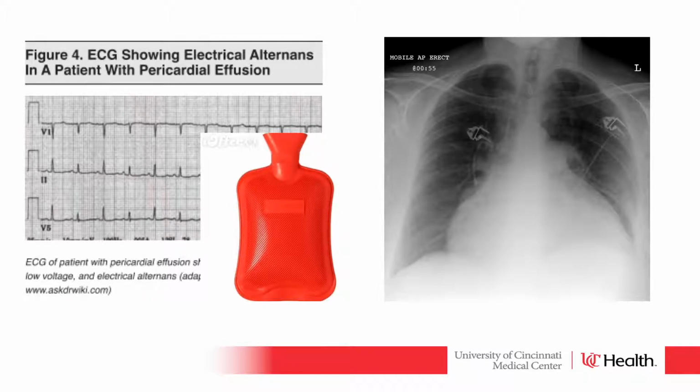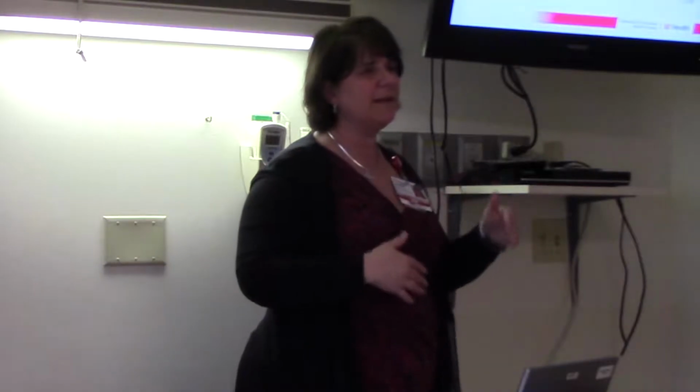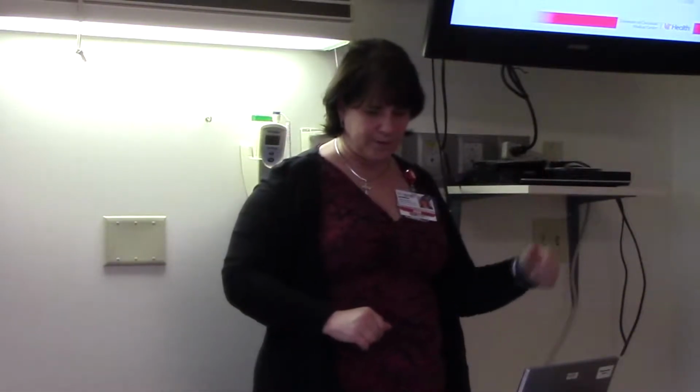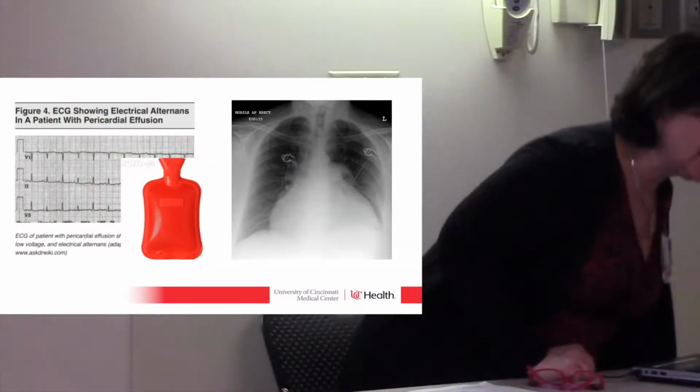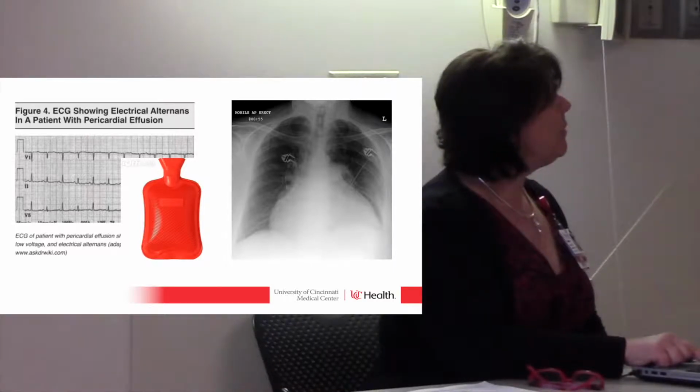The other thing to look at is with your ECG. They have this thing called electrical alternans, and what that means is my QRS complex is changing the size of it because of this. So you'll see here, it's longer, shorter, longer, shorter, longer, shorter. When they talk about electrical alternans, that's what they're talking about. And that's this pericardial effusion that's causing this. So there's my hot water bottle.